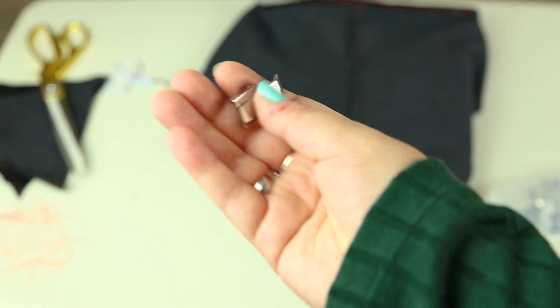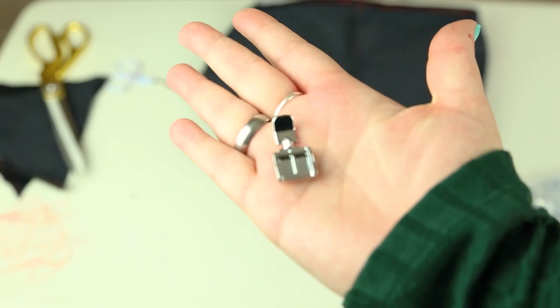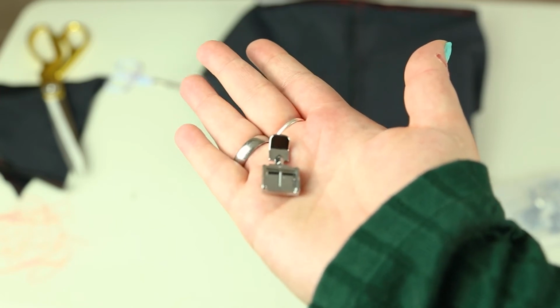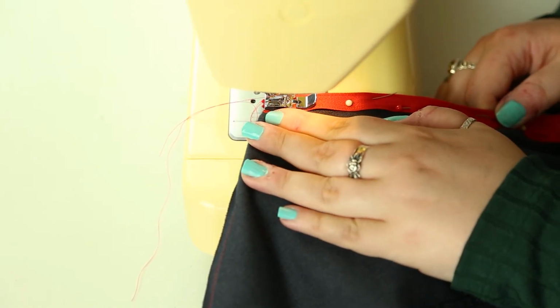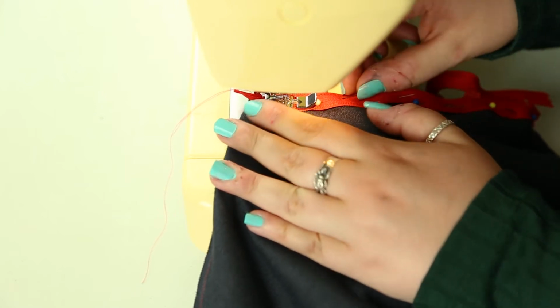And just for the last step, I switched to one of these little cuties. This is a zipper foot, and this makes it so much easier trying to sew in zips. I then sewed in the zip and obviously just switched sides with the zipper foot depending on which side of the zip I was sewing in.